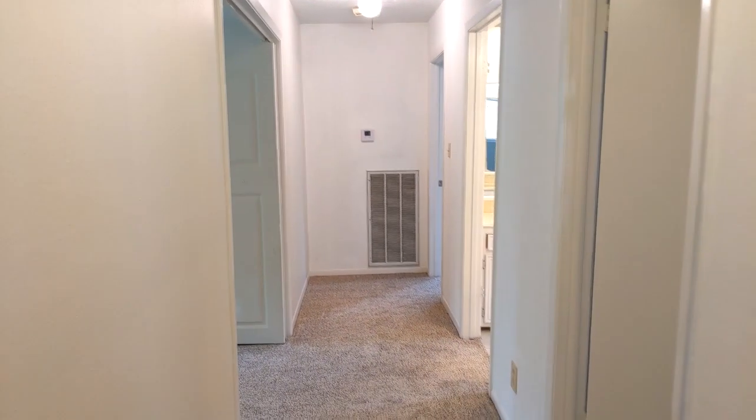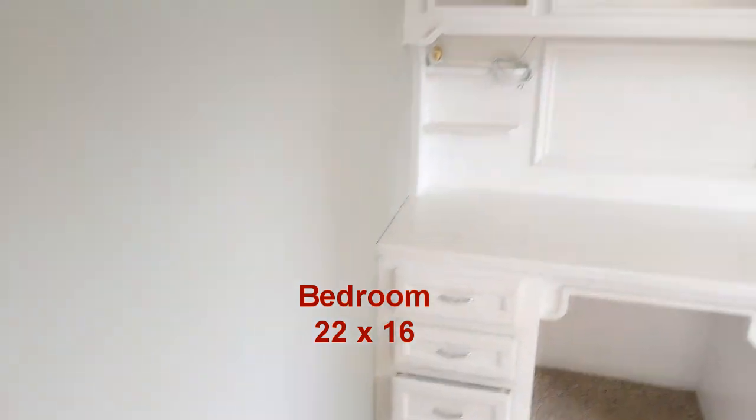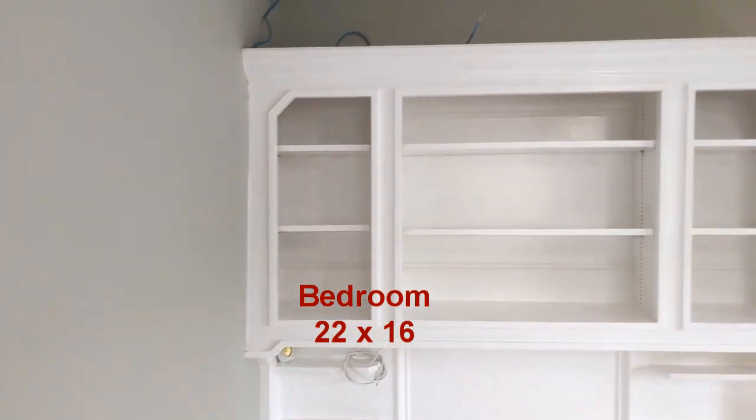So coming in, I'll pan, there's a bedroom here. And then you've got bedrooms down this way. But the carpet up here is not bad. It's standard carpet. So here's the first bedroom.